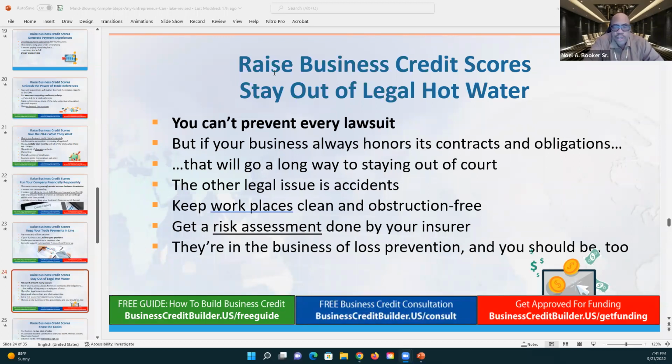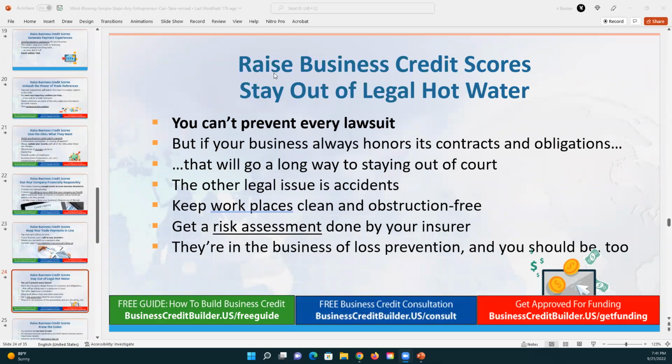The other legal issue is accidents. Keep workplaces clean and obstruction free. Get a risk assessment done by your insurer. They're in the business of loss prevention, and you should be too.